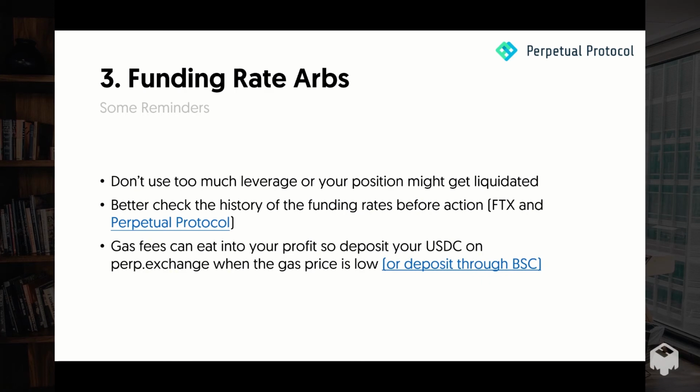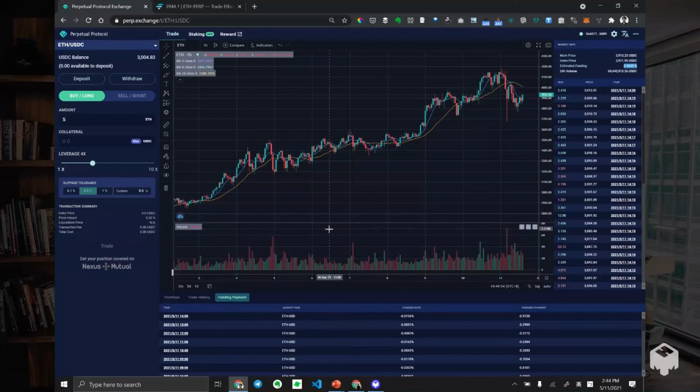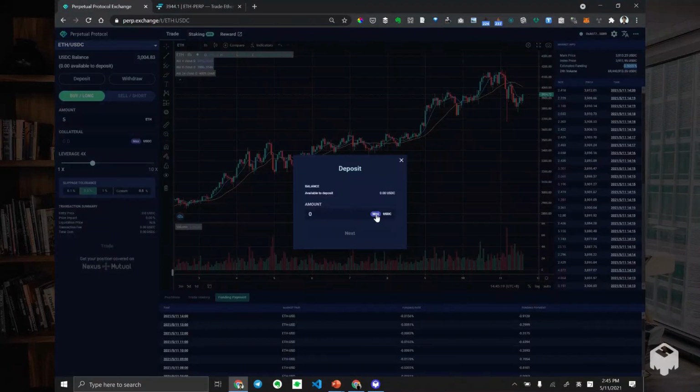Then also gas fees could eat into your profits, because Perpetual Protocol is actually a decentralized exchange. So when you deposit USDC inside the exchange, it actually costs gas. But I believe at the time you are seeing this video, Perpetual Protocol has already launched gasless deposit, so you don't need to pay gas anymore. But if you see it before it releases, you need to pay gas when depositing USDC.